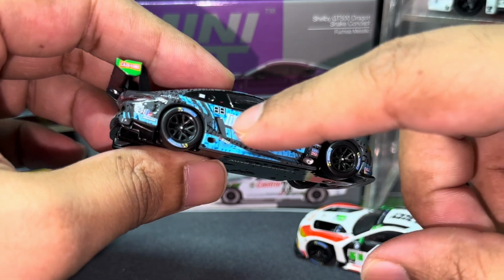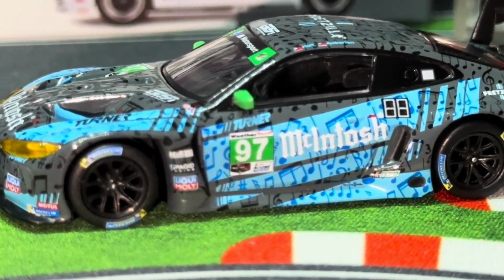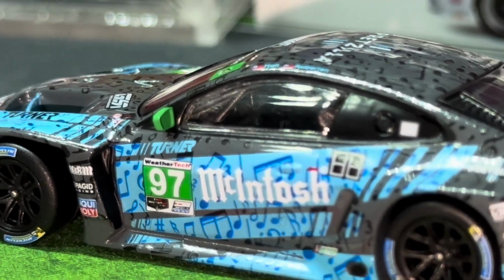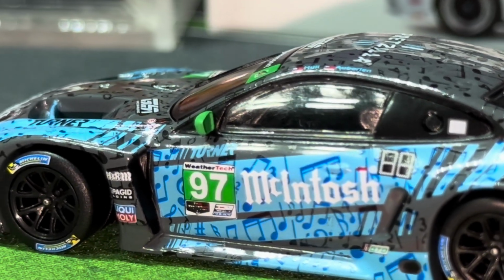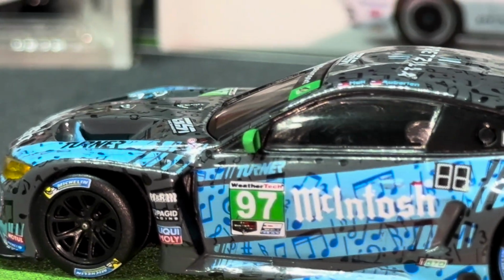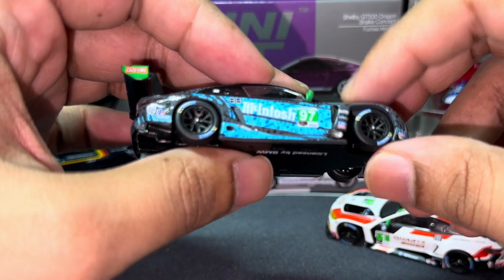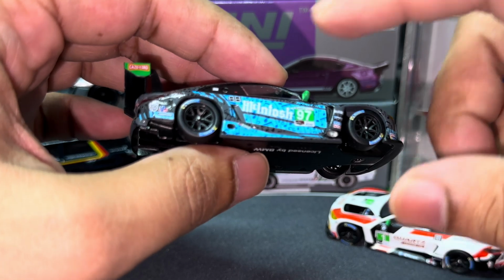Now, obviously we've got Macintosh right here, the number 97 right there. We've got wing mirrors, and these are rubber wing mirrors obviously, but they are painted green. They do look nice, I gotta say, not gonna lie. They actually really go well with the entire color scheme, right? I think that's the word, color scheme of it.